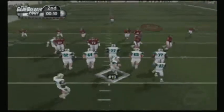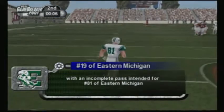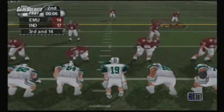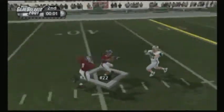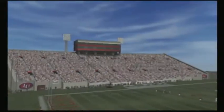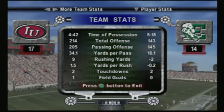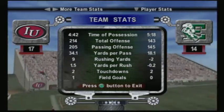Cut. Cut. Number 19, back to pass. Interception. When you're throwing the ball, you've got to look off those defenders. You can't just lock in on your receiver. They'll pick your bone. The Hoosiers 17, the Eagles 14. Eastern Michigan played some questionable defense in the first half. Front seven needs to step up now and get some more pressure.